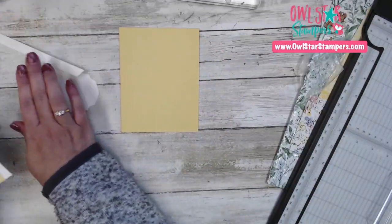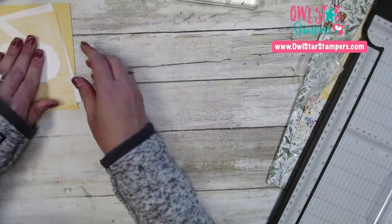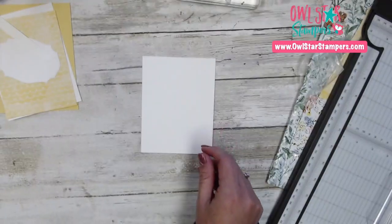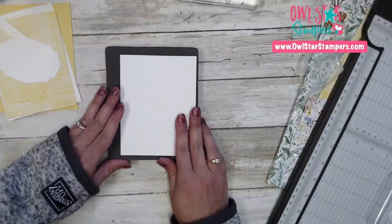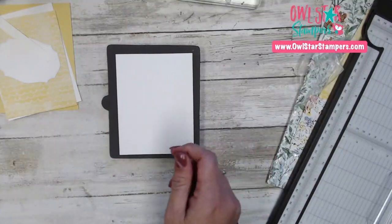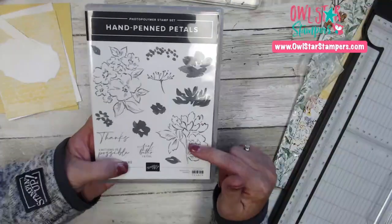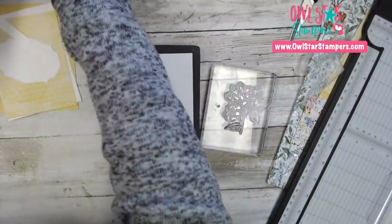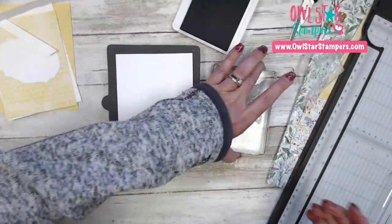Okay, so here we have these layers right here. Let's do a little bit of stamping. On a scrap of Basic White, you're going to want your foam mat, which I just have this piece here from my block case. We're going to be using this image right here, which I have on a big block. And we're using Basic Gray, so not black. I want it a little bit softer. So just your Basic Gray ink pad. And you will stamp this.